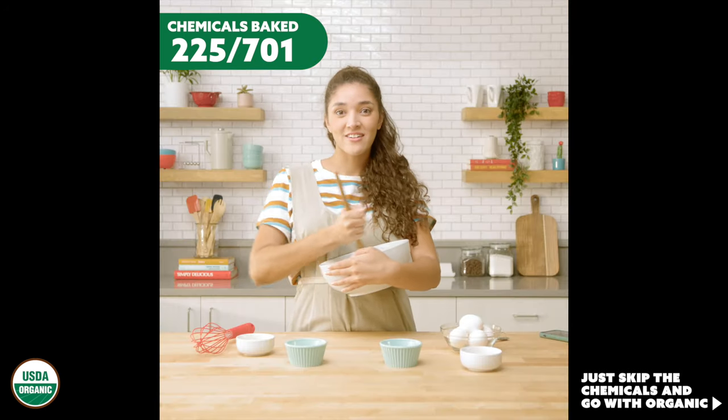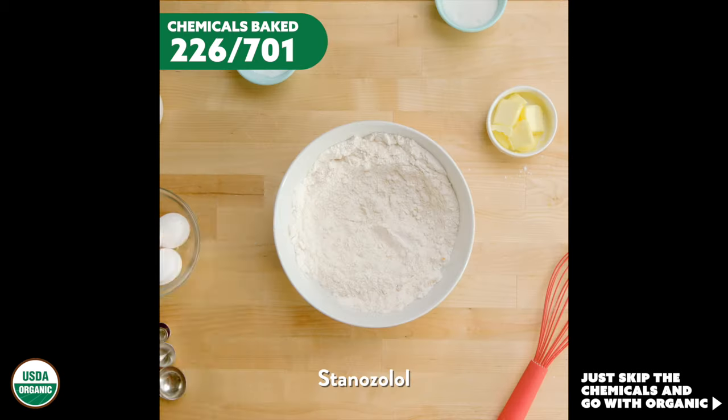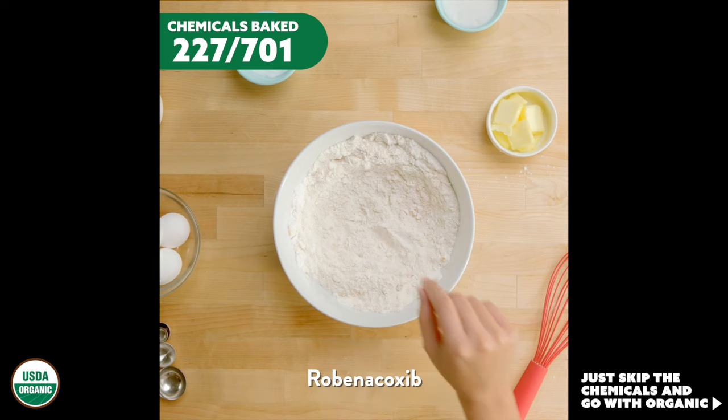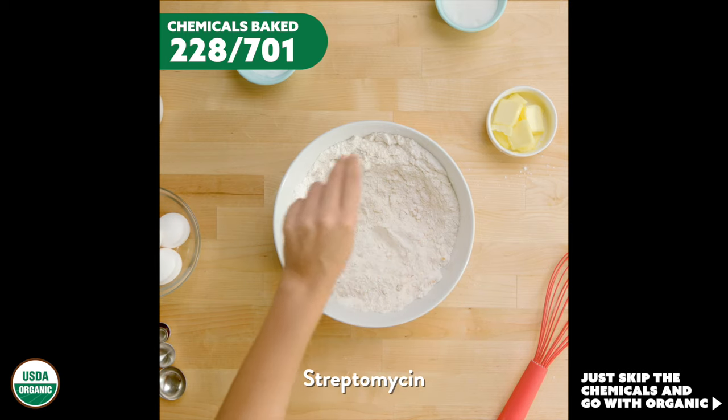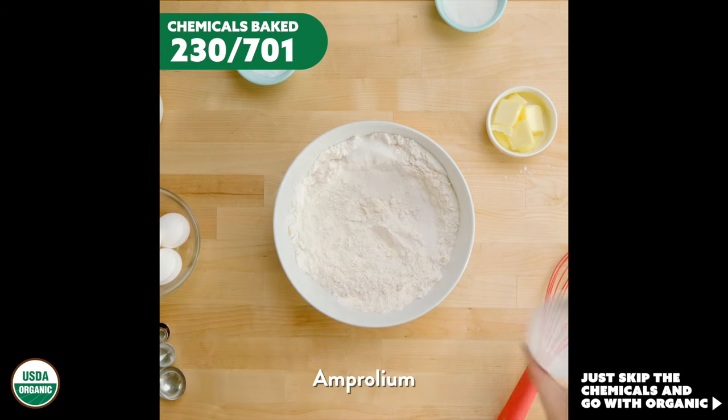And stir. You may also be adding a dash of stanozolol and possibly a pinch of robenacoxib. Maybe a sprinkle of streptomycin. How about a teensy bit of altrenogest? Or perhaps an itty bit of amprolium?